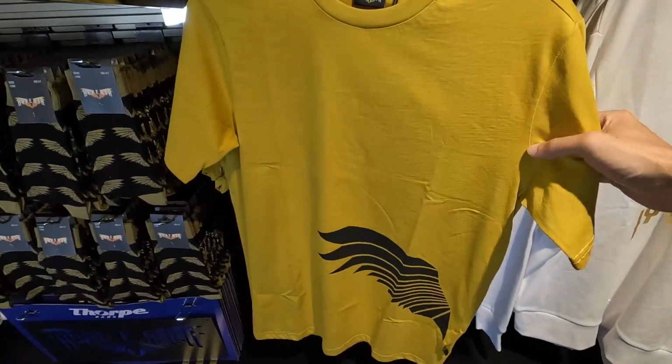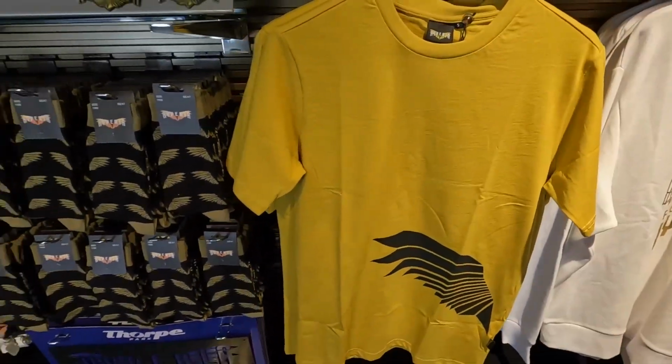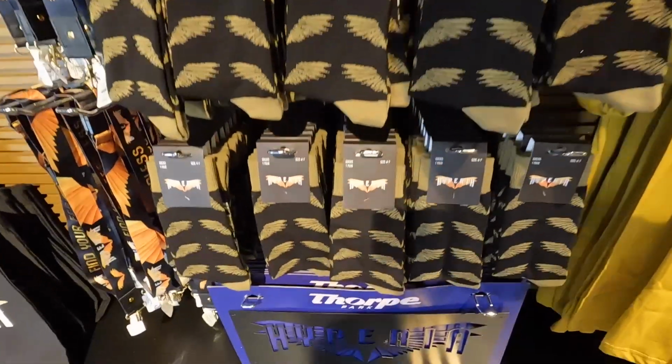Nice gold shirt here as well. The wings on, that's quite cool. Nothing on the back, £28 for that one. Then you've got all your magnets here as well, £6. You've got your socks. This is quite cool.